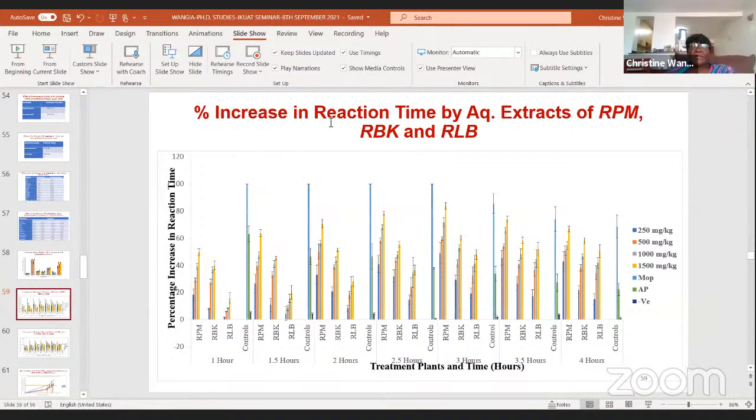The pain test was done where the mice were exposed to heat at 55 degrees centigrade, and the time they flicked the tail was the time that was recorded. So there was a dose-dependent increase in reaction time, with the Ruellia prostrata showing highest activity at the first hour. This was determined for 6 hours. So we find that at 3 hours was the maximum time that there was an increase in the reaction time, with Ruellia prostrata showing highest activity.